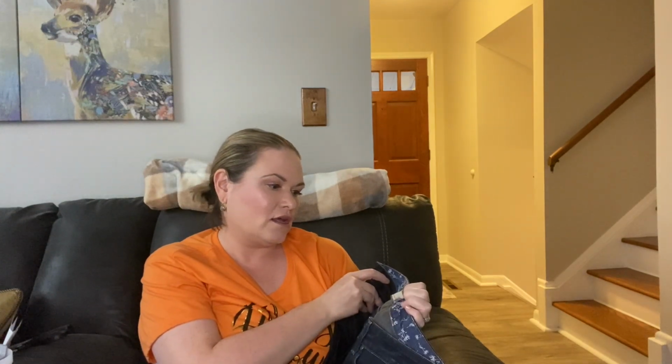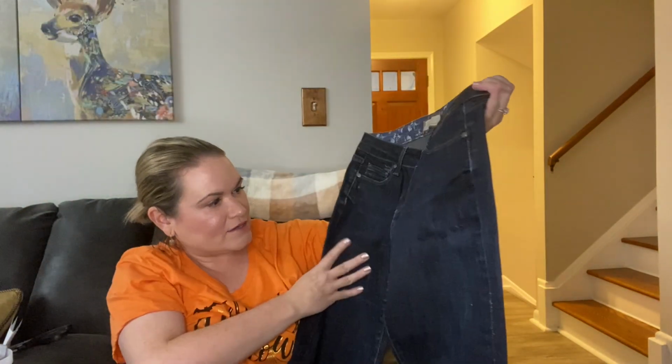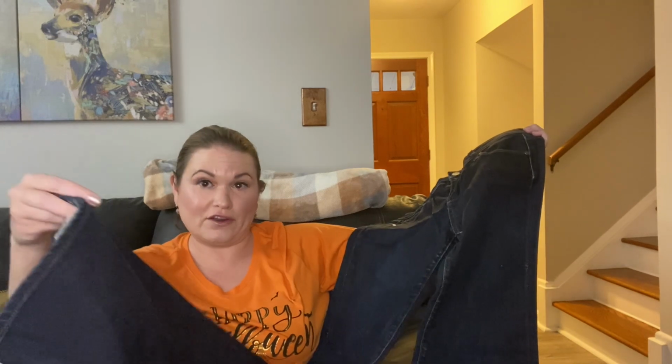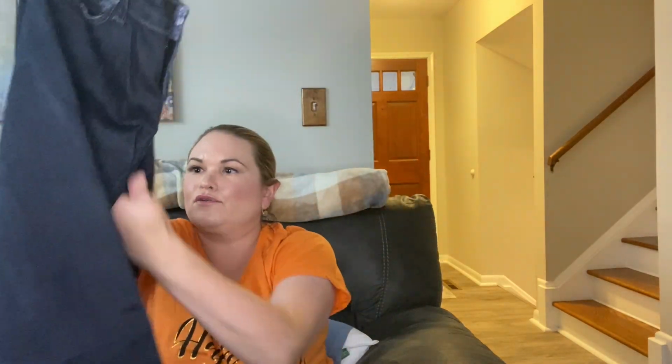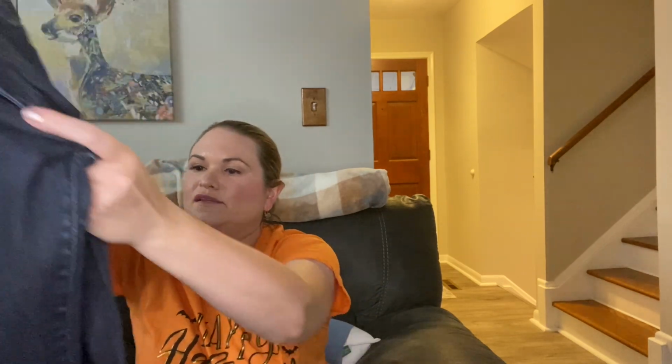And next up we have a Paige jeans, and these are a 29. And they're a dark denim and kind of a flare leg. Looks like they need a lint rolling, but it seems like they're in pretty good condition. So I would list those. They do have a little bit of wear along the hem, but I don't think that's a big deal. So nice style on those ones at least.